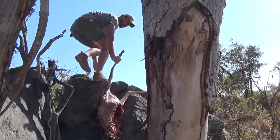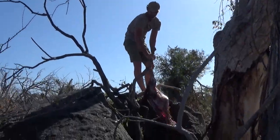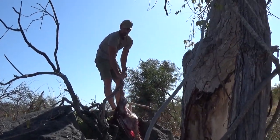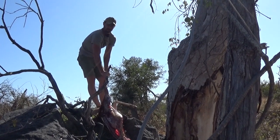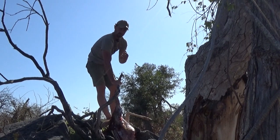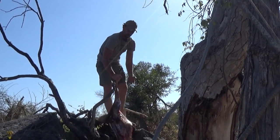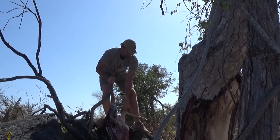And it's a struggle for me to pull this thing up here, and it's already gutted and it's skinned. So you can imagine a full impala weighs about 45 kilograms. To pull that up this rock first and then put it into the tree just using its jaw muscles shows you how powerful a leopard really is. I'm struggling, and this is only really half an impala.